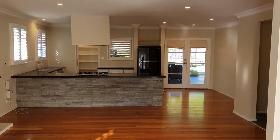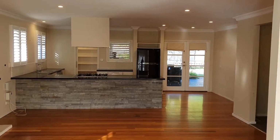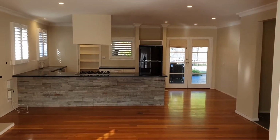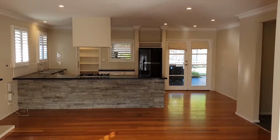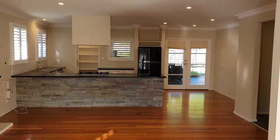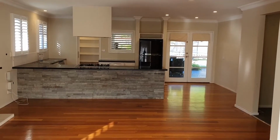in Mount Eliza. It's the before video, so it is day one of the build. This is such an exciting project for us. It's in an absolutely gorgeous area of Melbourne. It's for a lovely family of 5. They've outgrown the house a little bit, so we need to make some alterations. And I just can't wait to get through this video with you.